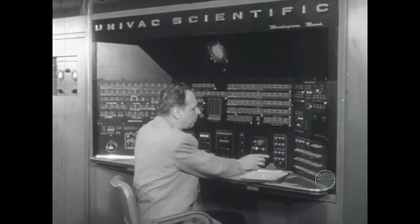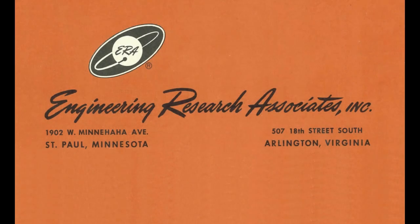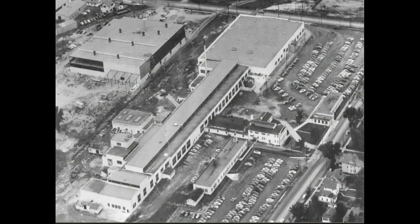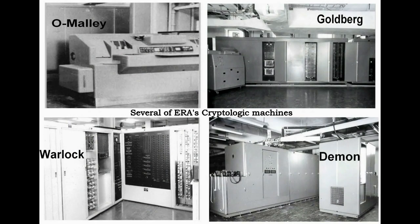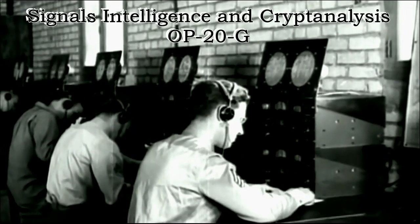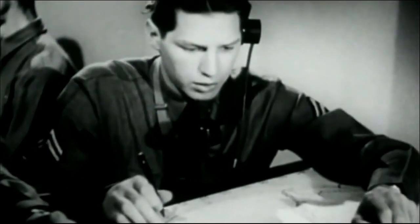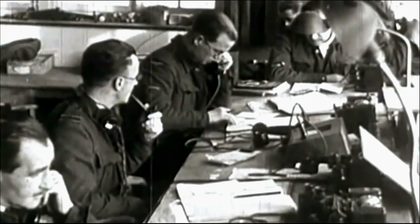The origin of the 1103 and its predecessors begins with a company called Engineering Research Associates, or ERA, in St. Paul, Minnesota. ERA was formed in 1946 to provide top-secret post-war cryptologic equipment for the U.S. government. It became the new home for many experts from the U.S. Navy's Signals Intelligence and Cryptanalysis Group, which had been highly active during World War II. Post-war political tensions increased the need for highly complex cryptologic machines to capture and interpret foreign intelligence.